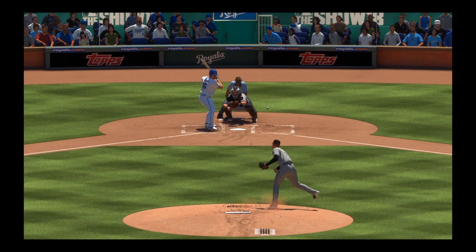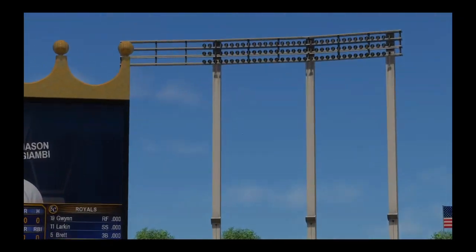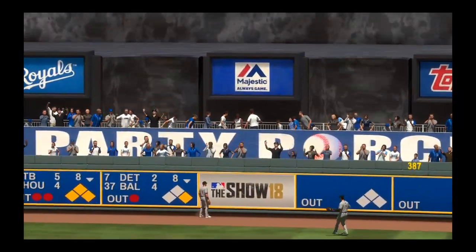Well, that ball right there was right up in the happy zone. It doesn't take much to drive one out of the ballpark when you connect on a high pitch like that. The backspin carried that one right out of here.